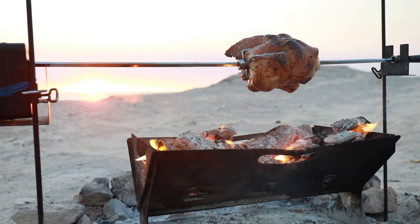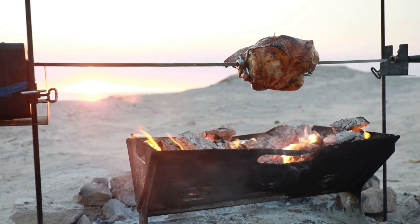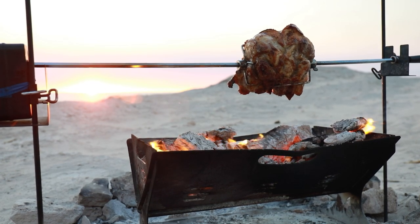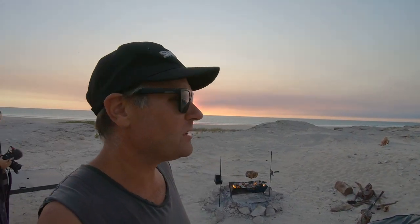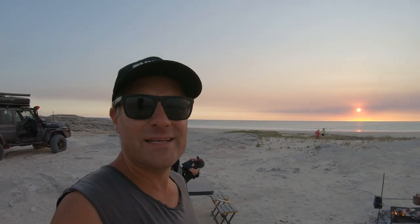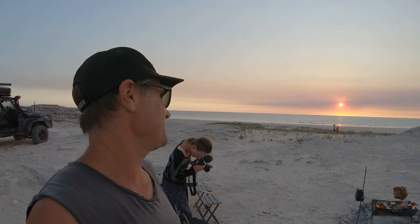That's a slow cooked pork shoulder that's on. So we might just get the chairs and sit around the fire and drink a pina colada and watch the sun go down, because that is amazing for a lazy, lazy Thursday afternoon.